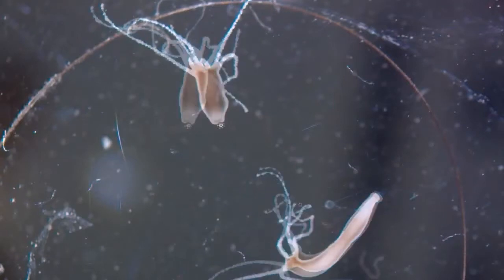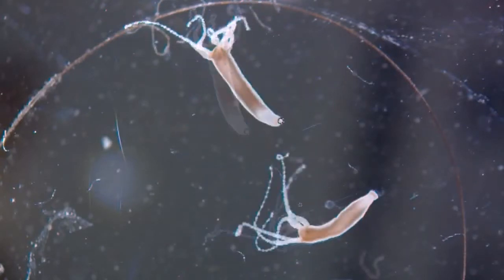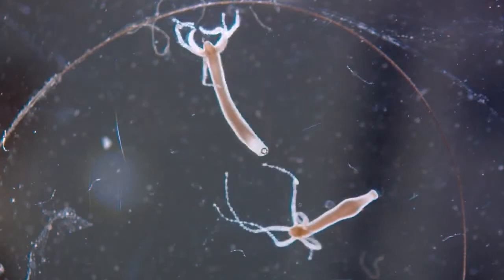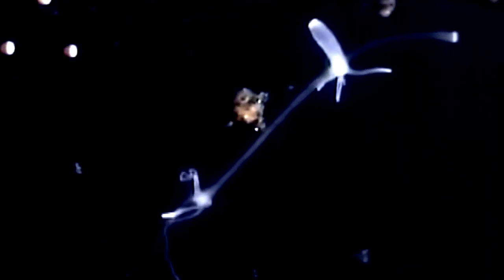Hydras are freshwater animals and can be found throughout the world. They are most abundant in ponds, lakes, and slow-flowing streams and rivers. Hydras are often referred to as sessile, but this is slightly misleading. An example of a sessile animal is a Christmas tree worm.